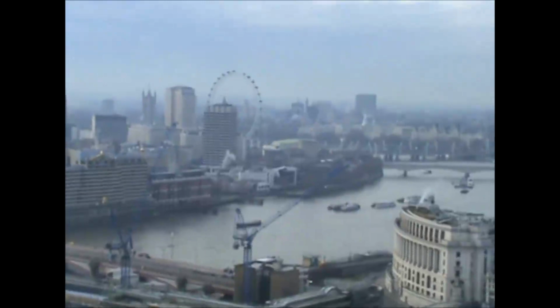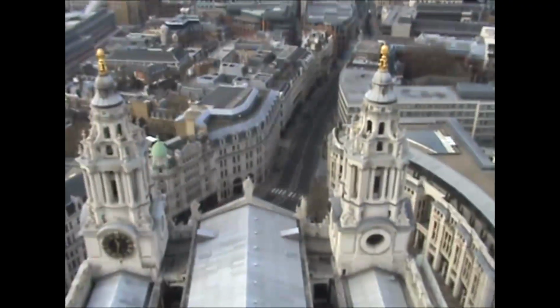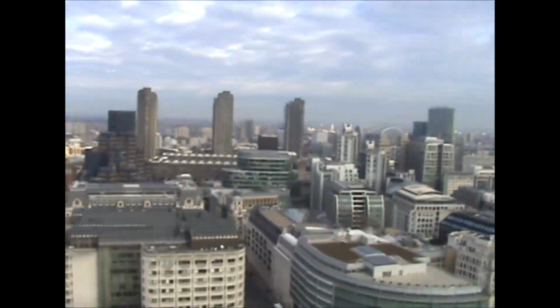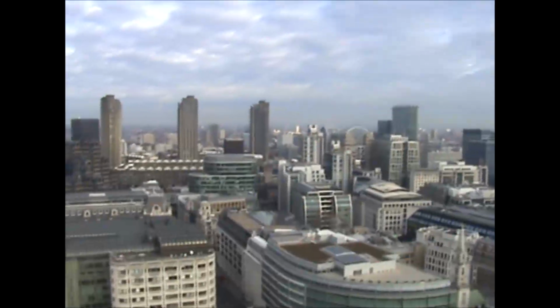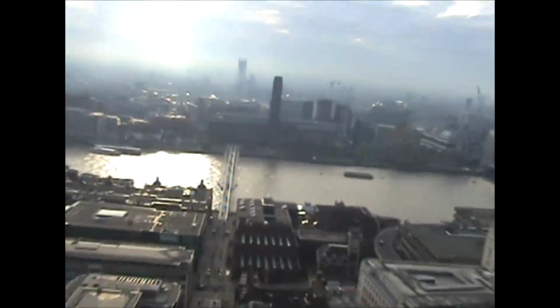All right, now we've made it up to the top of the dome. We've climbed 500 and some stairs. That's the, Linda, that's the bridge we were on the other day? Yes, the Millennium Bridge.